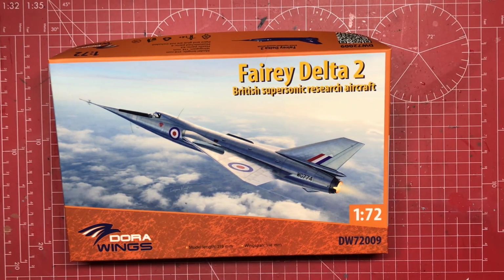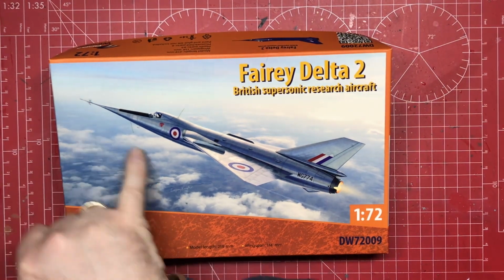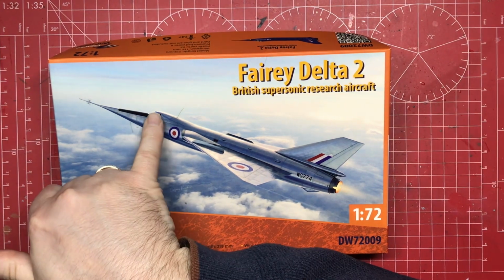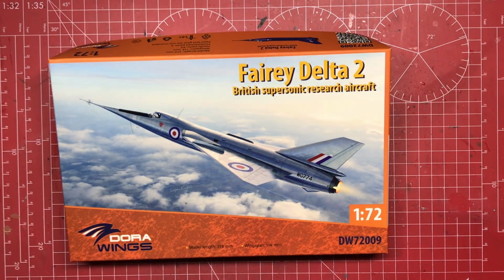The fact that they've chucked some photo etch at it for these little bits here, just to add some finesse that they couldn't have moulded to scale, I think is a lovely touch as well. And we've got seat harnesses on the decals, and of course we've got masks, and not just any old masks. We've got good, decent vinyl masks. So all in all, really, really pleased with all of that.